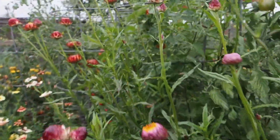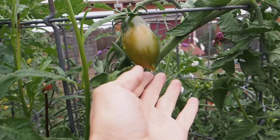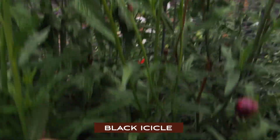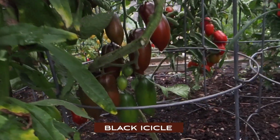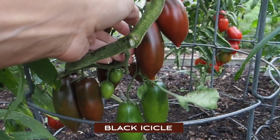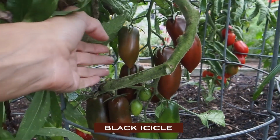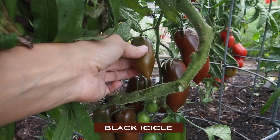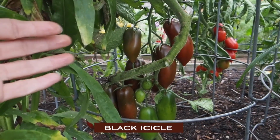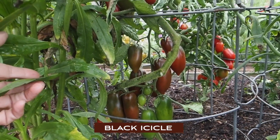The first one here is the least favorite of mine. So this one is called Black Icicle, and it is fairly productive. Let's take a look at the ripe ones down here. They actually look pretty cool, but if you're thinking about growing these, do not bother. They taste really quite terrible. I'm probably going to end up giving those to the chickens because they just have really bad flavor, unfortunately.